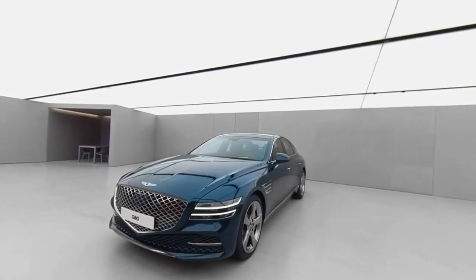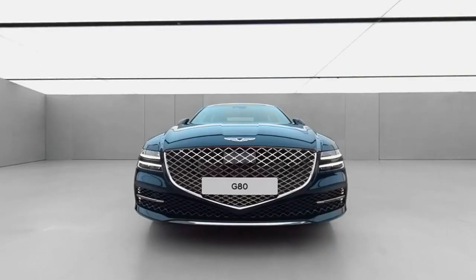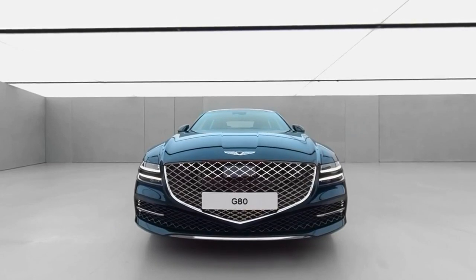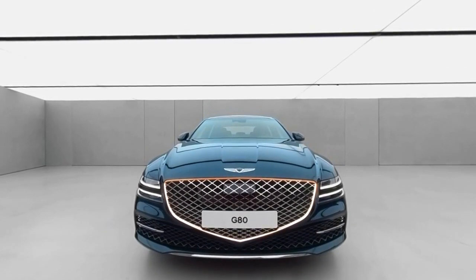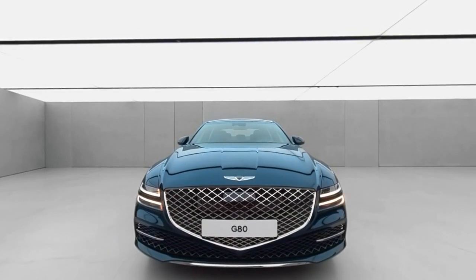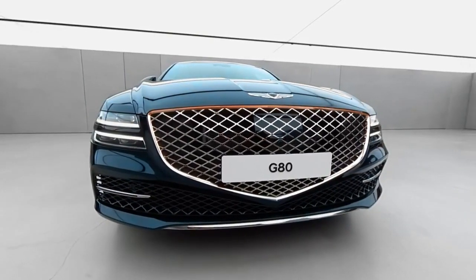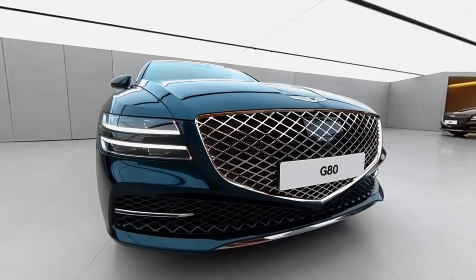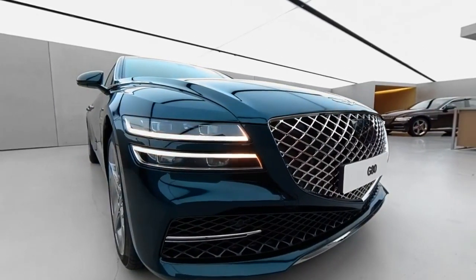First, turn your attention to the front of the vehicle. It's got all the elegance of a luxury sedan, and it's where the original Genesis design identity begins. The signature large crest grille is inspired by the Genesis emblem, with slim, high-tech quad lamps fanning out like the emblem's wings.